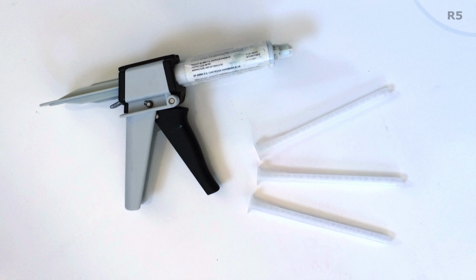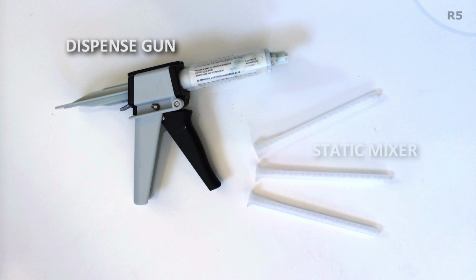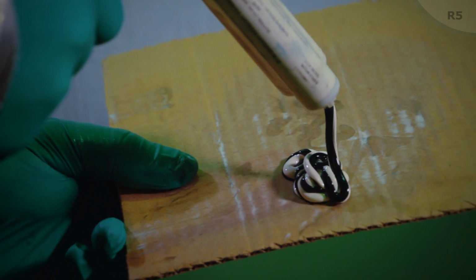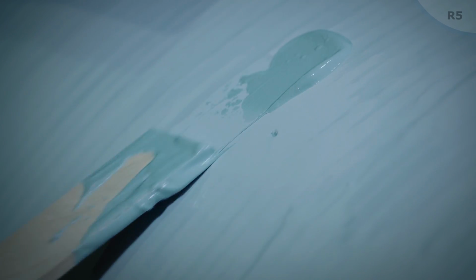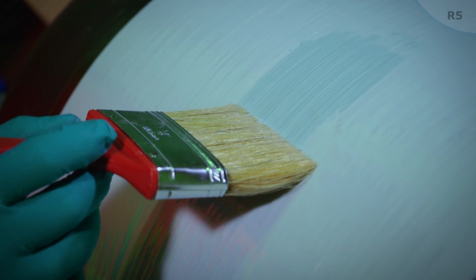When using cartridges, the applicator must apply the coating directly to the repair area using a dispensing gun with a static mixer attached. If not using a static mixer, squeeze out the required amount of coating from the cartridge onto a small piece of cardboard. Mix thoroughly using a stir stick. Then apply the coating to the repair area, ensuring complete coverage of the abraded area. Smooth out coating using a brush.